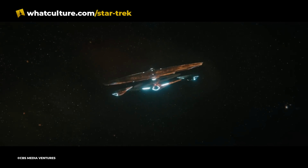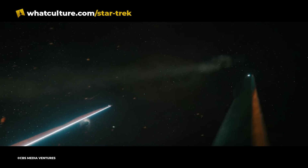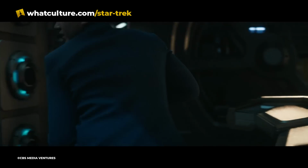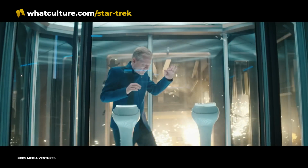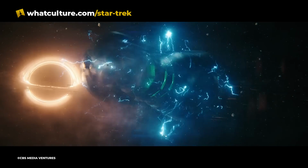The first was showing that the Discovery A was capable of saucer separation. This is displayed when Raynor orders the saucer to be separated so that the Breen Dreadnought and the wee scout ship can be jumped via the mycelial network to the galactic barrier. It is an awesome scene in the episode that does leave room for some questions.